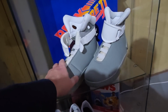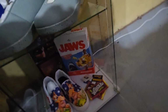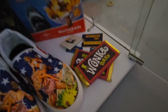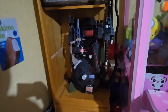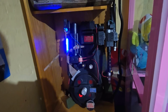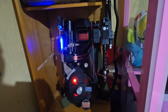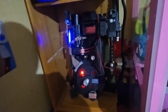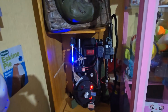Here we have Marty's power laces from Back to the Future 2. I've actually got another pair of these, which I think are a bit more movie accurate, but it's still cool to have. And down here we got some Wonka bars from Willy Wonka and the Chocolate Factory. Over here we have the Proton Pack from Ghostbusters. This thing's pretty cool. You switch it on. Oh yeah, look at that go. Busting sure does make me feel good today. This, of course, is not one of the actual ones from the movie, but I think it's a cool replica. The only thing that, in my opinion, kind of ruins it is that there's a little speaker, and I think that sort of downgrades it a little bit, but it's still a cool piece.